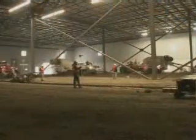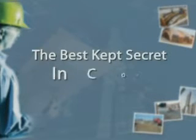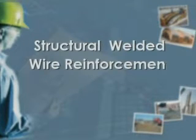We're working on an 800,000 square foot distribution center. On this project, the specifications called for a traditionally reinforced 6-inch slab on grade. The team considered several reinforcing options and settled on structural welded wire reinforcement as a value-added alternate. Some experts call it the best-kept, time-saving, cost-cutting secret in the concrete reinforcement industry. We call it structural welded wire reinforcement.